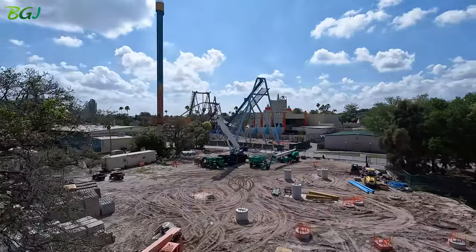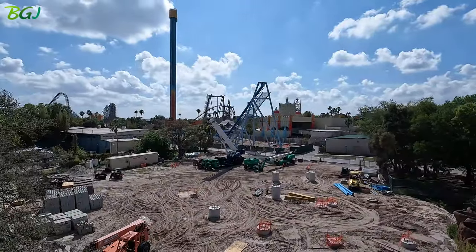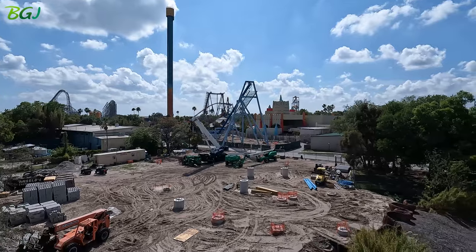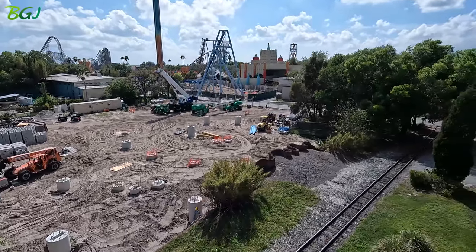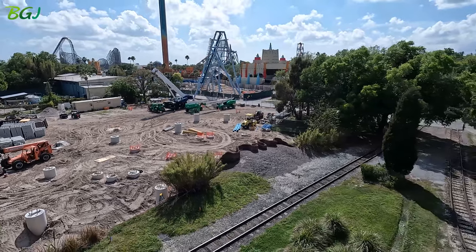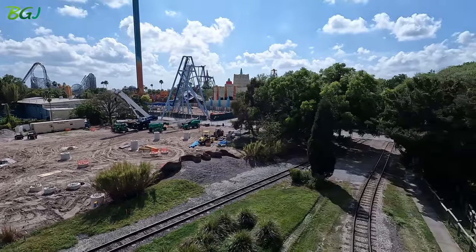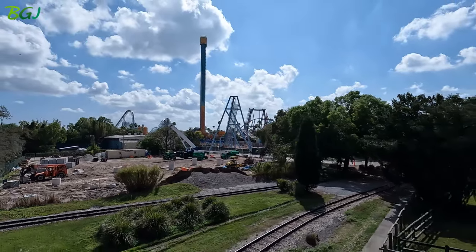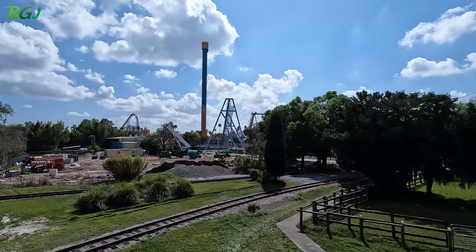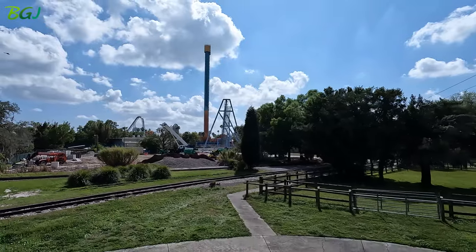That top piece. Yeah. And it looks like all these footers down here are ready to have supports put on them. Yeah. Have the rest of the coaster come through here. Oh yeah. That's a sweet progress.